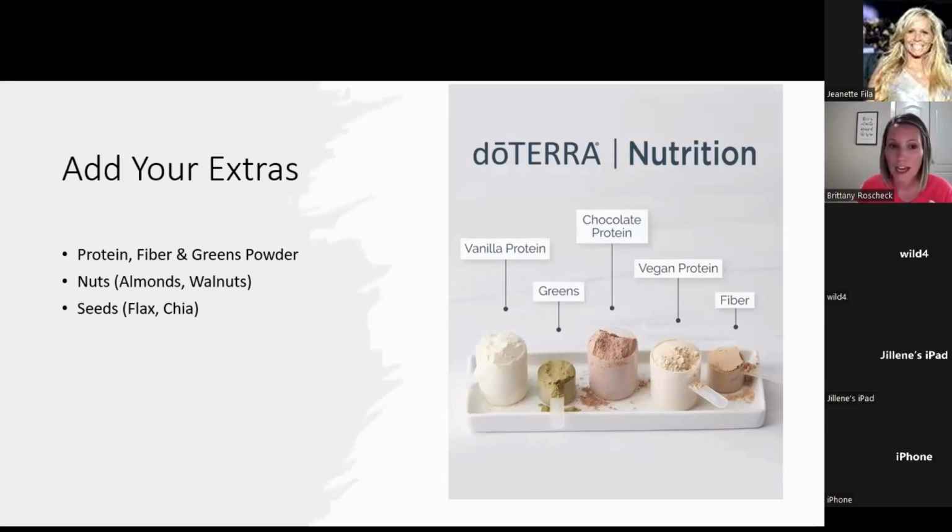Fiber is one of my favorite things to add in there. One of these powders in here is just a fiber mix, and I find that it really helps hold me over. So if I really wanted to have my smoothie be my meal in the morning by itself, then that will tide me over until the afternoon.